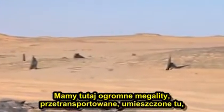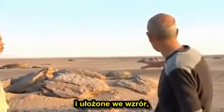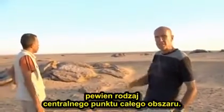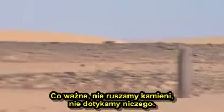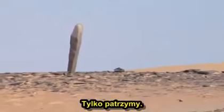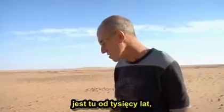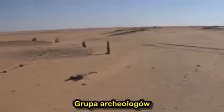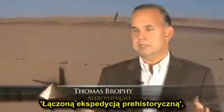Here we have this bunch of huge megaliths that were dragged from God knows where and placed in a pattern, a sort of center point of the whole area. It's essential that we do not disturb the stones, we do not touch anything, we just look at them. Because the alignments are there and they've been there for thousands of years, undisturbed, and we can use them to date this place. A group of archaeologists led by Fred Wendorf called the Combined Prehistoric Expedition, by chance found some pottery shards at Napta Playa.